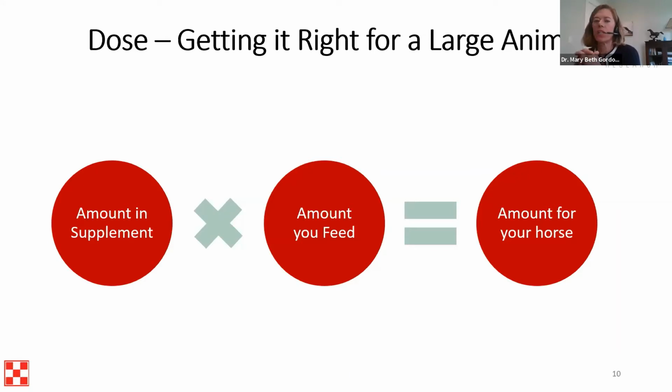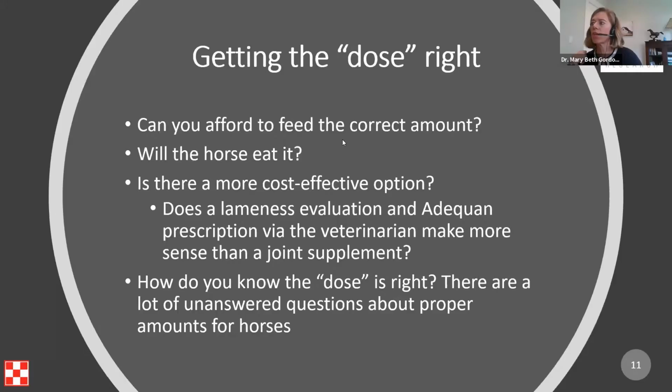So you need to be thinking about the amount that's actually in the supplement and the amount you feed in each dose to figure out what's going into your horse. So some questions to think about when you're looking at a supplement. Can you afford to feed the correct amount?